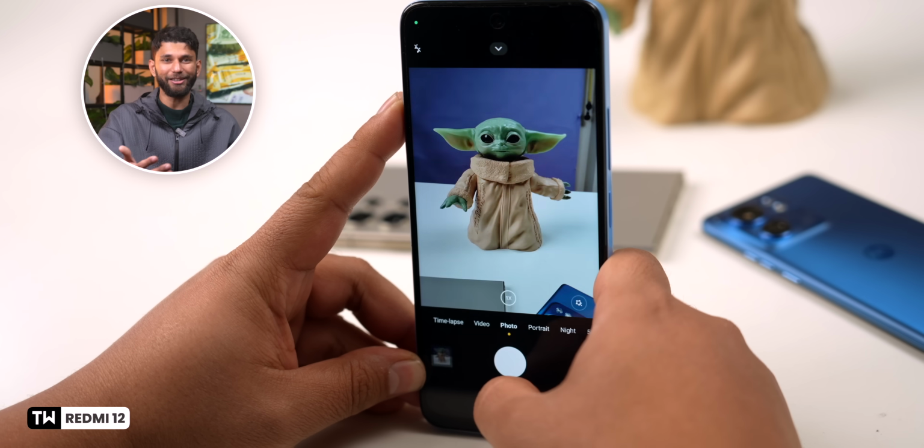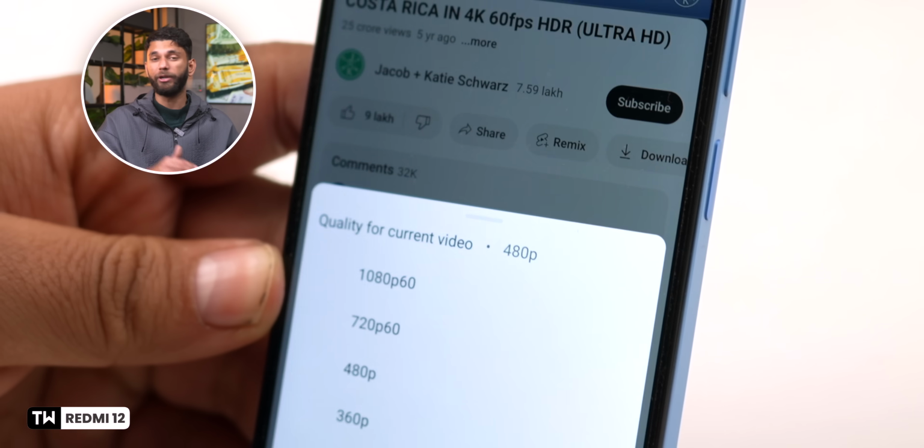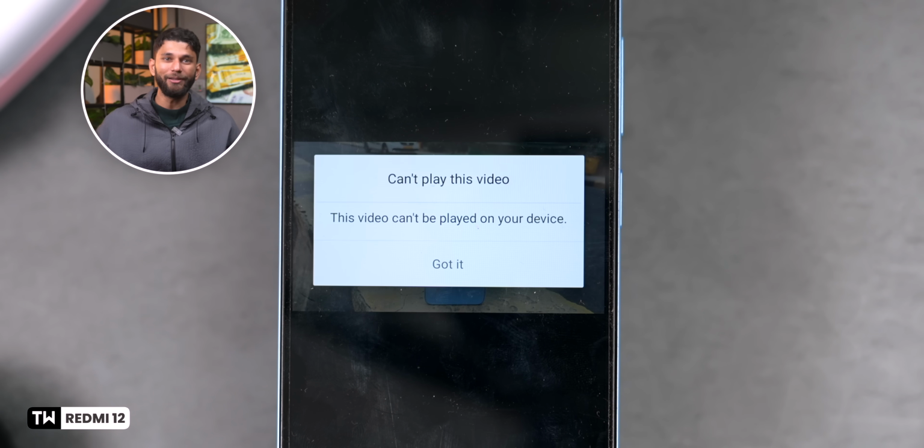Like see here, the shutter lag is a bit too much when you take photos. Plus in YouTube, at max you get 1080p. And if someone sends you a 4K video on this Redmi 12, see it gives an error. It cannot play 4K videos.